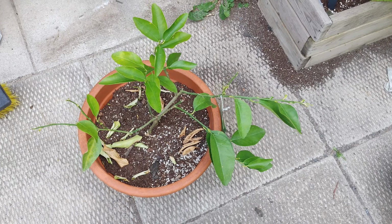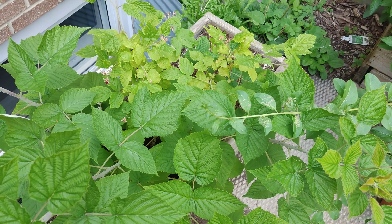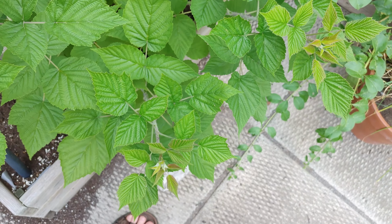It's my first year trying this, so yeah, we have had a lot of raspberries, which is good, but a few of those leaves are dying back now, so again I might just give that a bit of food.